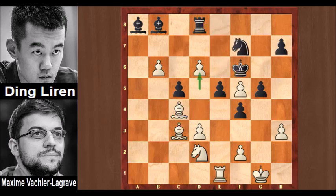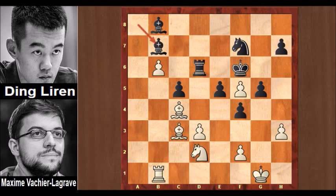After d6, Ding did not take with the knight, he took with the rook. Then rook b1 was played, and if you now play bishop b7 to block that pawn, there is knight e4 check with a fork, threatening to win material. So bishop takes e4, and then d takes e4, and Vachier-Lagrave called this domination from White. The two bishops, the b pawn, the rook behind the pawn. White is in the driving seat here.